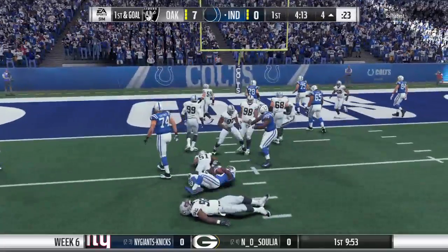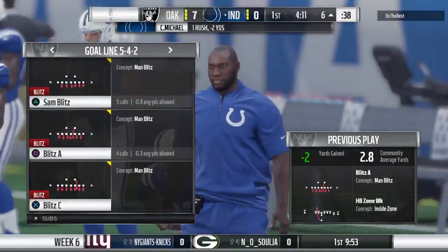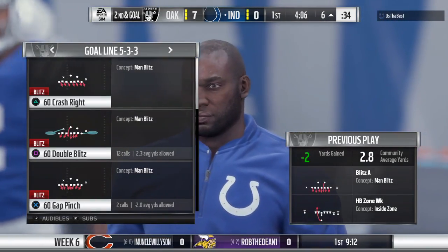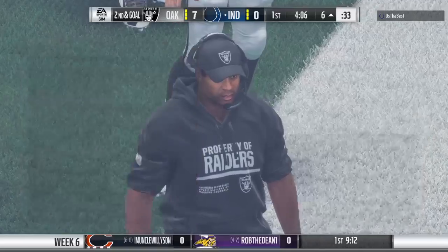Fourth-year man from Texas A&M, Christine Michael. No dice this go-around. He's hit behind the line and taken down. Call it a loss of 2 on the play. And that'll bring up a 2nd and goal.